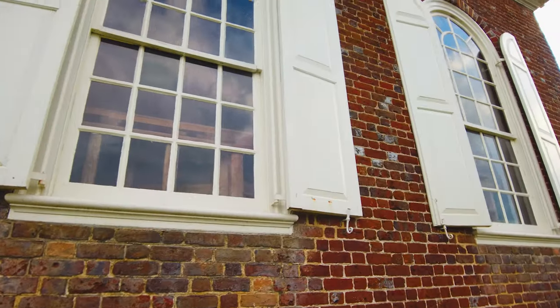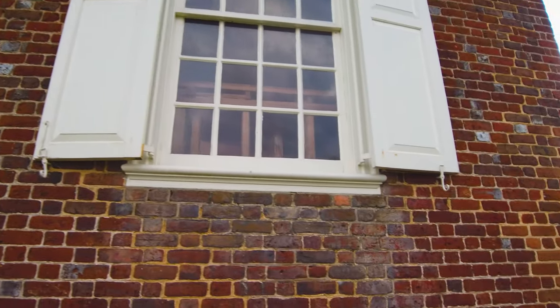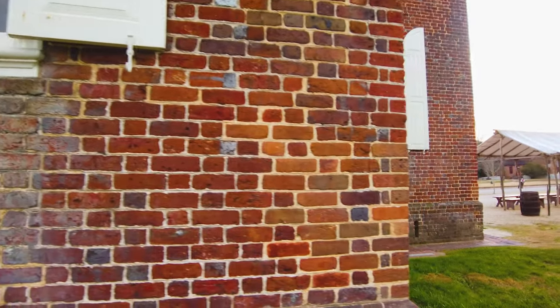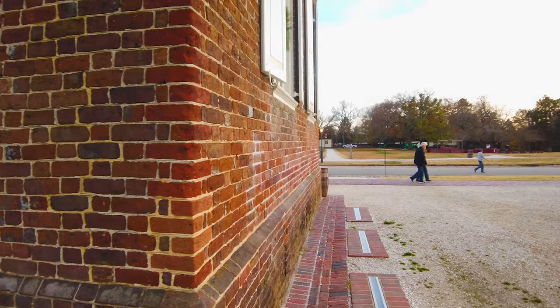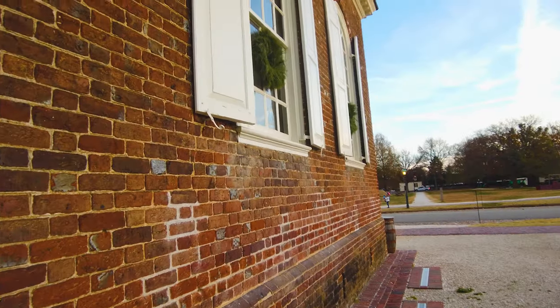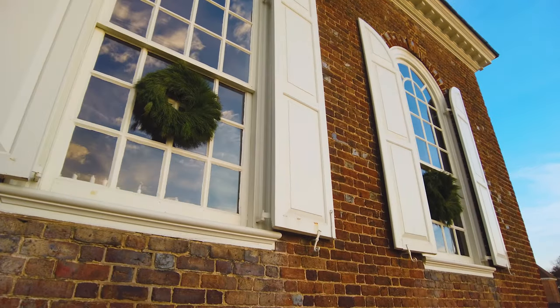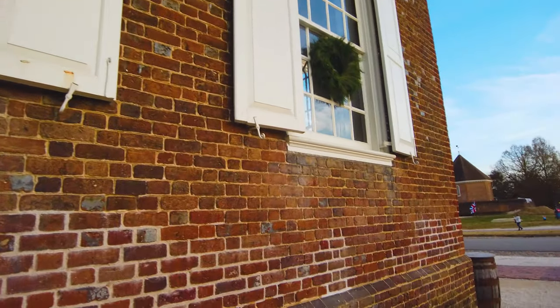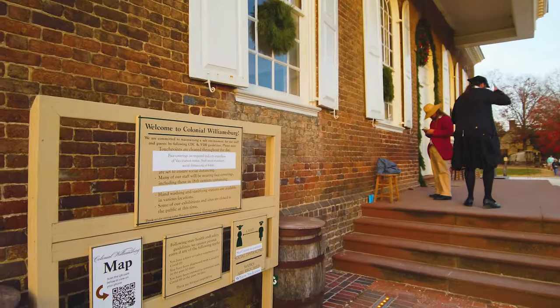So really old structure here. I believe it endured a fire around 1911, I believe. Later, I had also planned to head inside to hopefully learn more about the civil court cases and other proceedings and happenings that took place here. A tour would begin soon, and I definitely didn't want to miss it.